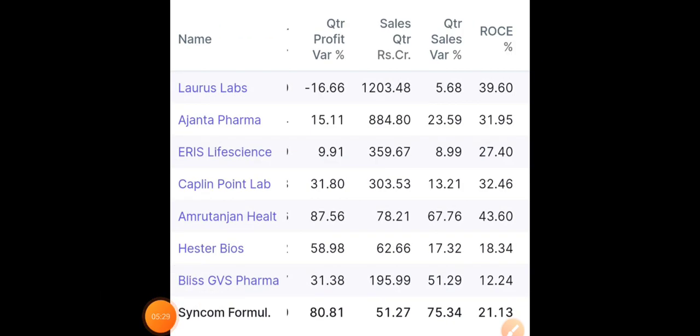Okay, so if we try to compare the return on capital employed with the major competitors in the market, it is giving very tough competition. You can say 21.13 is the return on capital employed, and the market leaders are giving around 30 to 35% ROCE. So that is pretty good.